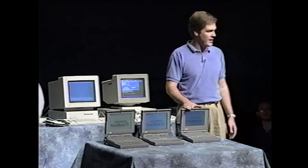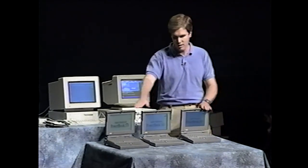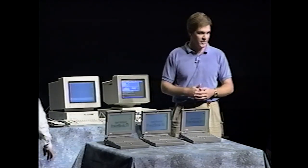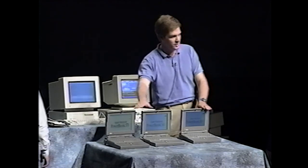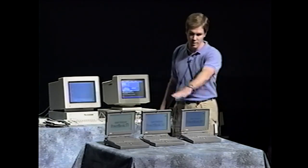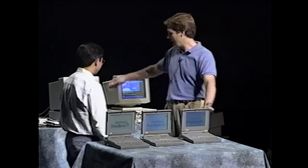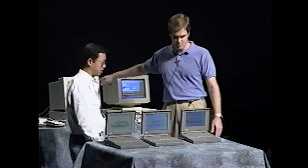We have advantages in networking. With built-in networking in all three products, built-in LocalTalk, and file sharing, which is a standard feature of 7.0, which all these products will ship with 7.0. We can turn any one of the Powerbooks, I'll work with the Powerbook 100, we can turn that into a server and easily connect to the Macintosh desktop. So let's do that right now.